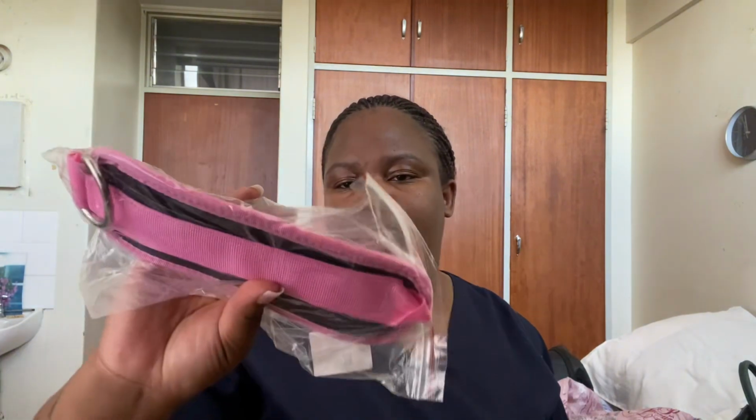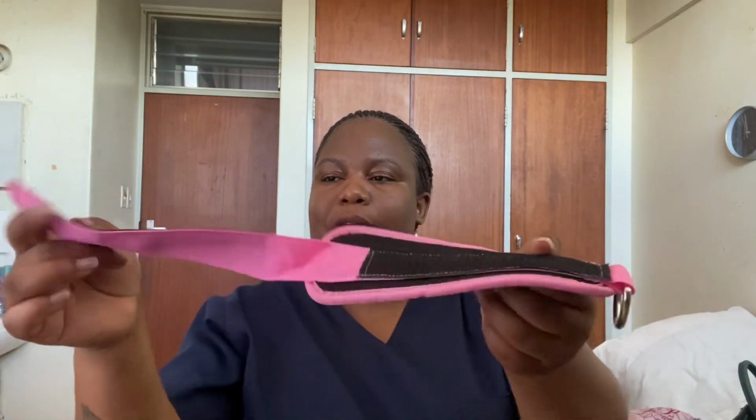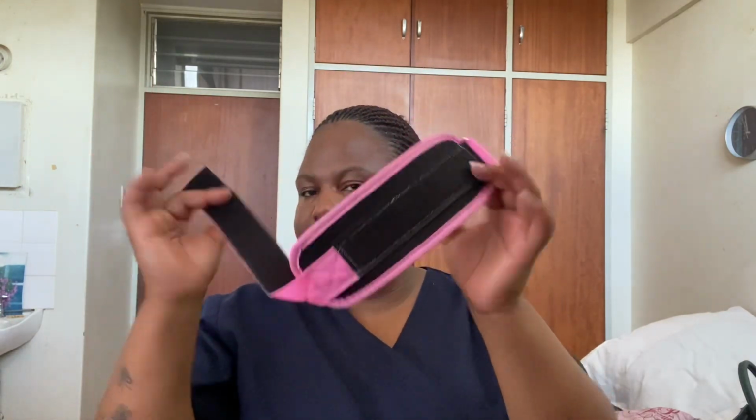And then I got these for the gym, for leg day at the gym. I wonder if my legs will ever fit in here, but I think they will, because one thing about me, I have thick legs. Yeah, they will, they have to. So yeah, I got those.